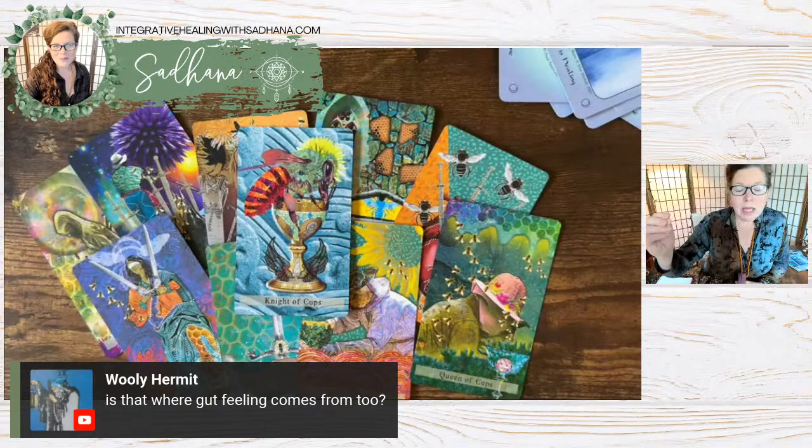Just so I can build that, do you know the expression, "My eyes are bigger than my stomach"? That's another expression that will help you to understand the connection between what we see and what we feel in our gut.